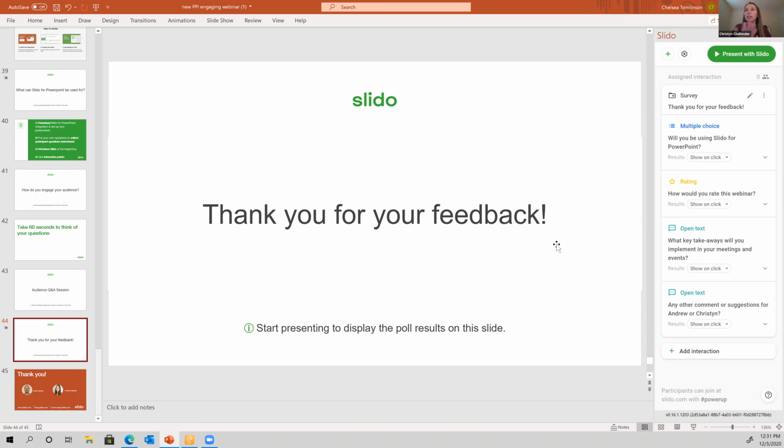Right. And one thing just to mention here, so we can show you how this actually works, is for this feedback survey, we actually don't want this to show the results when we get to this part of the presentation. So we're going to change this from show on click to do not show. So we can still see this in the admin, and we can still see the survey information, but we don't want this to show when we go to this section of it. So we're going to click do not show here. So that is how you can change your little options to show here.